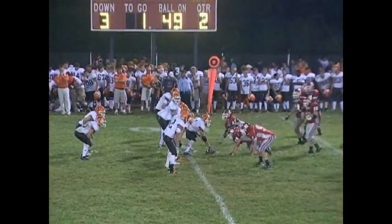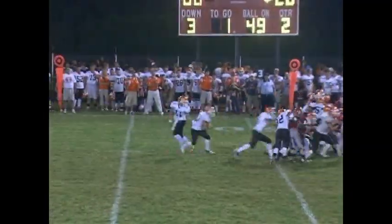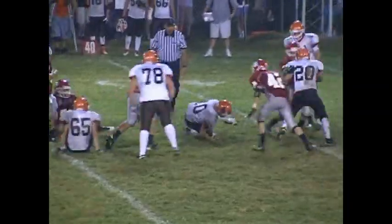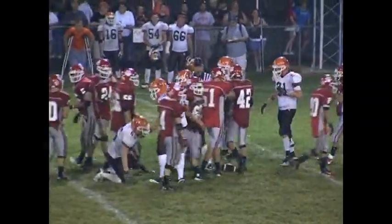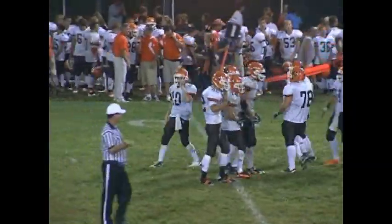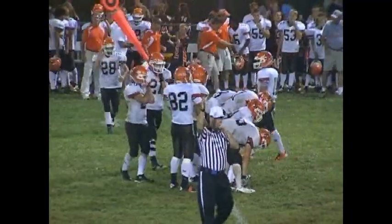Third down and about 1 for the Buckeyes. Buckeyes out of the power eye. Handoff to Dustin Young. He's got the first down and nearly breaks away. Someone had a hold of his jersey and that held him up just enough. It was Austin Keith that actually had his jersey, but that was a nice power run by Dustin to get the first down for the Buckeyes.